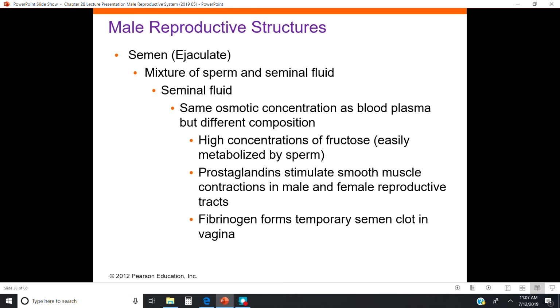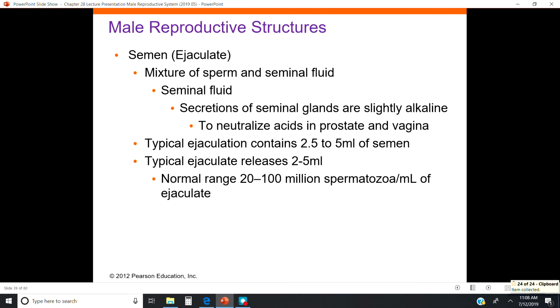Okay, so let's take a look now, just to kind of put this all together. So we said before that semen, you can also call it the ejaculate, is a mixture of sperm and the seminal fluid. We kind of went over this on the previous slide. Seminal fluid is similar to blood. In addition, though, it has high amounts of fructose for energy. It has the prostaglandins to cause smooth muscle contraction within the male and the female. And then it has a protein called fibrinogen, which causes the clumpiness of the semen. All right, so we kind of did this all already. This is kind of a review.